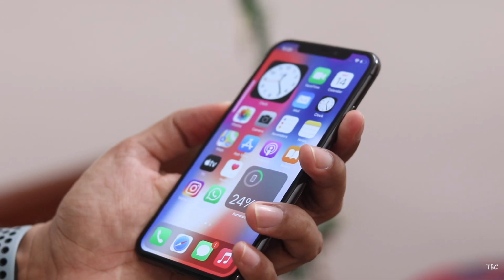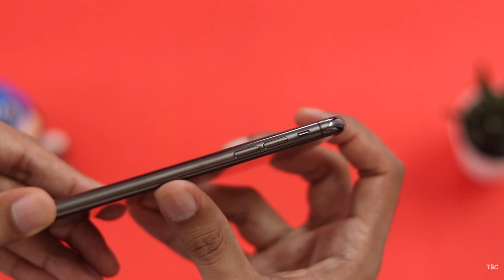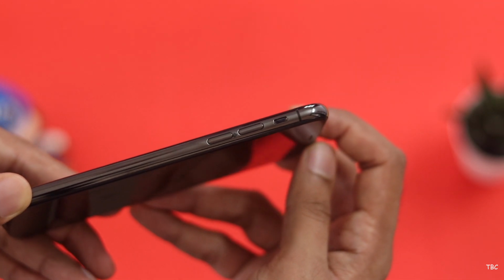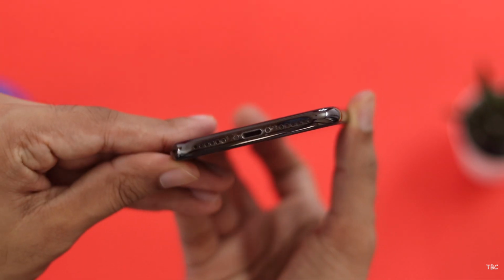So this pricing is actually not bad, and after using the iPhone 10 right now, based on some of the key factors, I really like this phone and I do prefer it over most of the phones in this segment. And it's all because of the overall polished experience I got from the iPhone 10.